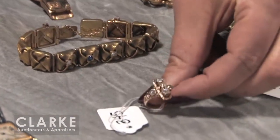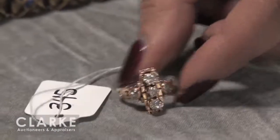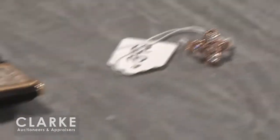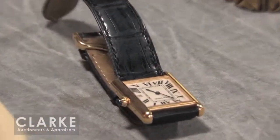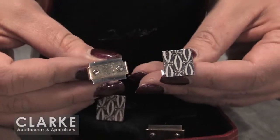And here we have an antique diamond ring, really quite beautiful, from the same estate as our more contemporary custom pieces. And here another men's watch is this Cartier watch. A beautiful piece here in 18 karat yellow gold. And from the same estate are 2 pair of Cartier cufflinks, if you can see them here.